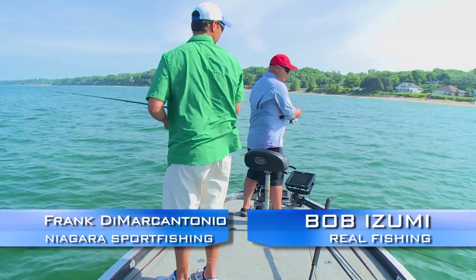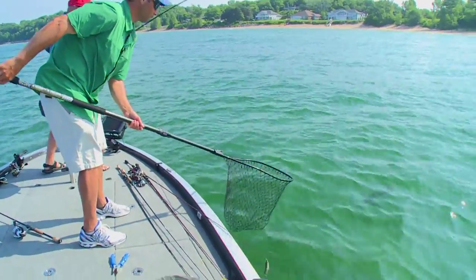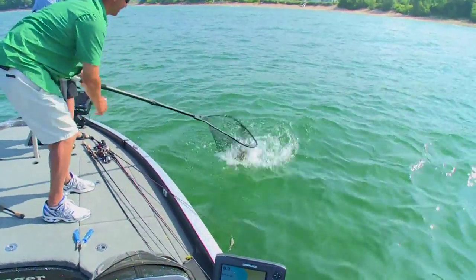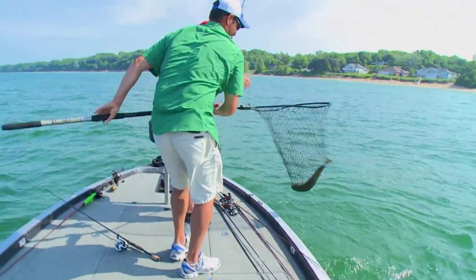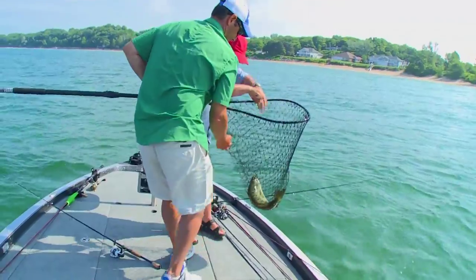There we go. Got him. Oh, I got him on the tube. Oh yeah, nice fish. Oh, that is a beauty. Oh yeah. Whoa. Nice fish. Yeah, he cruised by, and so I threw this power tube back there. That's a 4-pounder. That's nice.